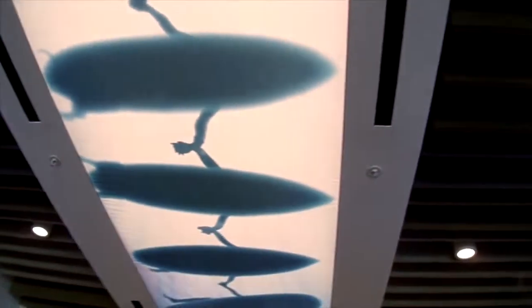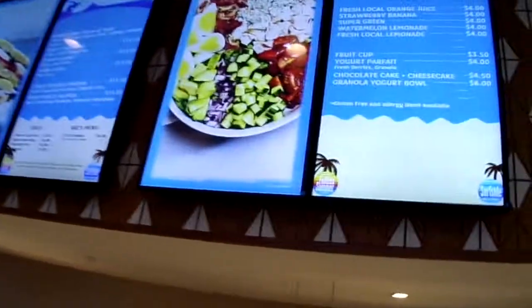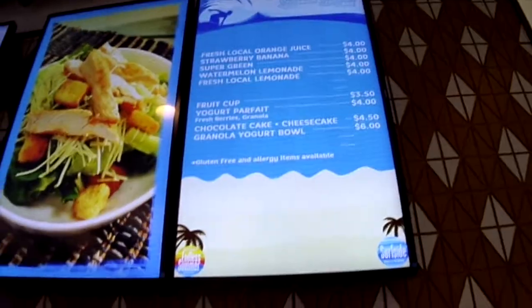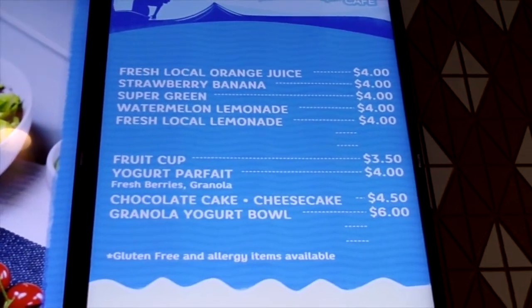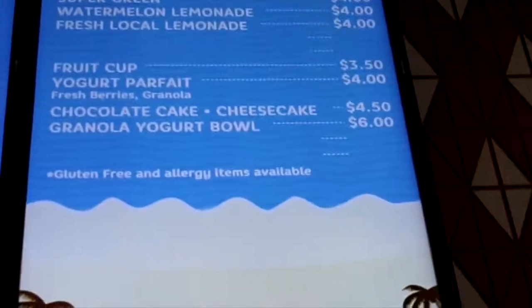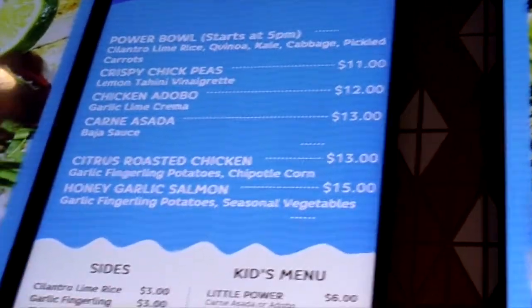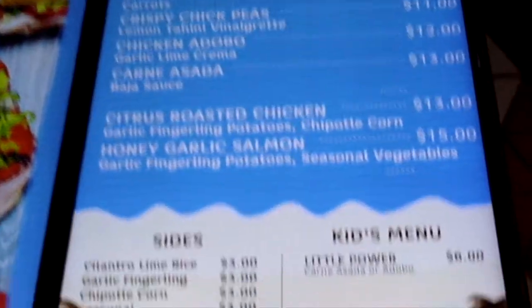Alright folks, we're coming to have lunch here at the food court of the Surfside. It's pretty cool, all the theming here is based off the surfboards. Now here, this is the Beach Break Cafe. I'm going to see if I can zoom in so you can see the menu. Everything that they have. There's different stations. Come back and I'll show you all the food here in a second.